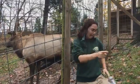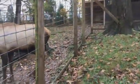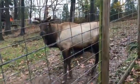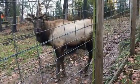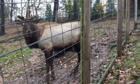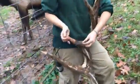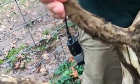And I actually have one of his antlers that we removed this year, so it's got still just a little bit of the velvet on it. I'm going to try not to anger Carmen with the presence of another male elk here, but you can actually see it has a skin cover, and the skin is hairy.